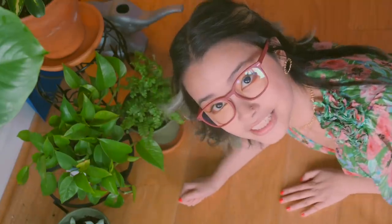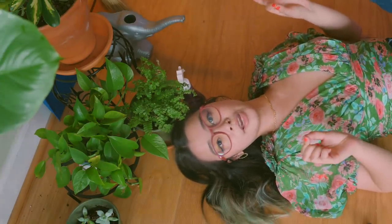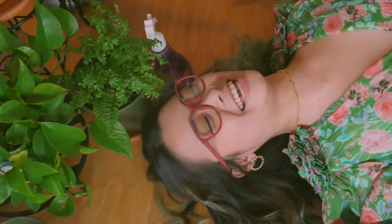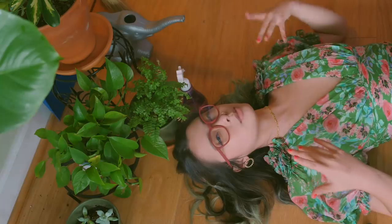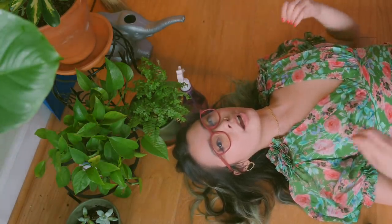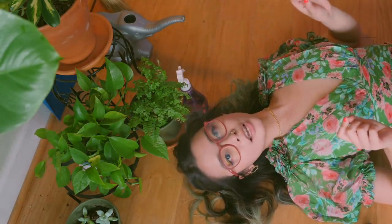Hello! Oh, this is not flattering. Hello, everyone. Shoddy has hit the floor, because the first location we're gonna use is the ground. Floor gang. Floor gang! Featuring my very many plants.